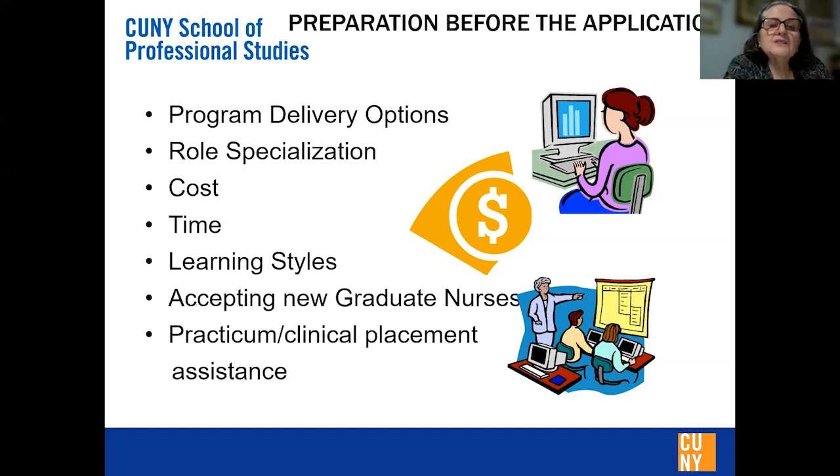Another consideration is to look and see, are they accepting new graduate nurses? And again, because some of you may be new to the workforce. In addition to that, look and see if there is any information in terms of the admission policies. For example, there may be a limit on the number of seats or vacancies that they can accept. Some schools only offer admission in the fall, some only offer it in the spring, and there are also programs that accept both in the fall and the spring.